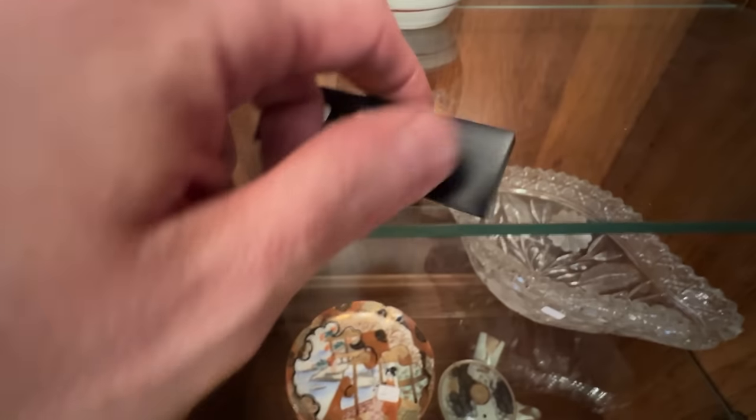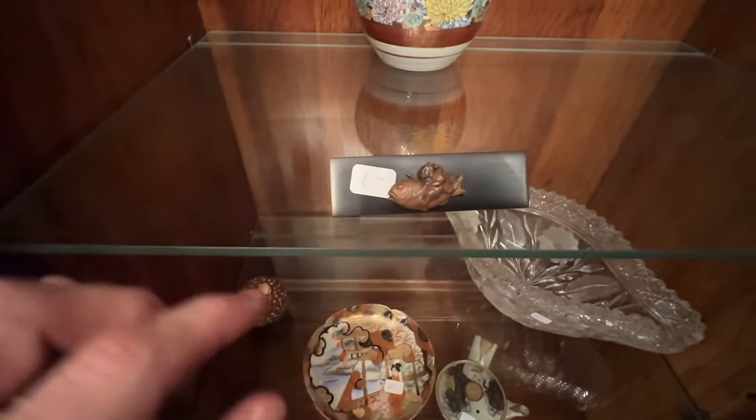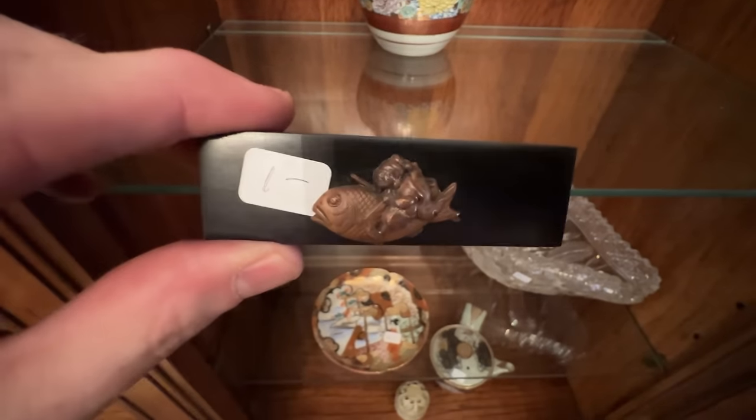All right, just a buck for this little fish display. It stands right here, very cool. Made out of wood and then metal. Just a dollar, can't beat that.